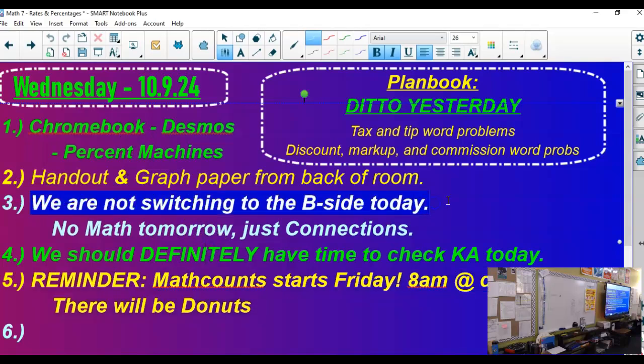All right, so we are not switching the B side of the block today. Mr. Estes and I are playing with doing this maybe once a week or every other week. It gives either of us the same amount of time with you, but connected as opposed to broken up. There's more right above Mrs. Fisher in the cabinet, that left cabinet. There's a bag of them.